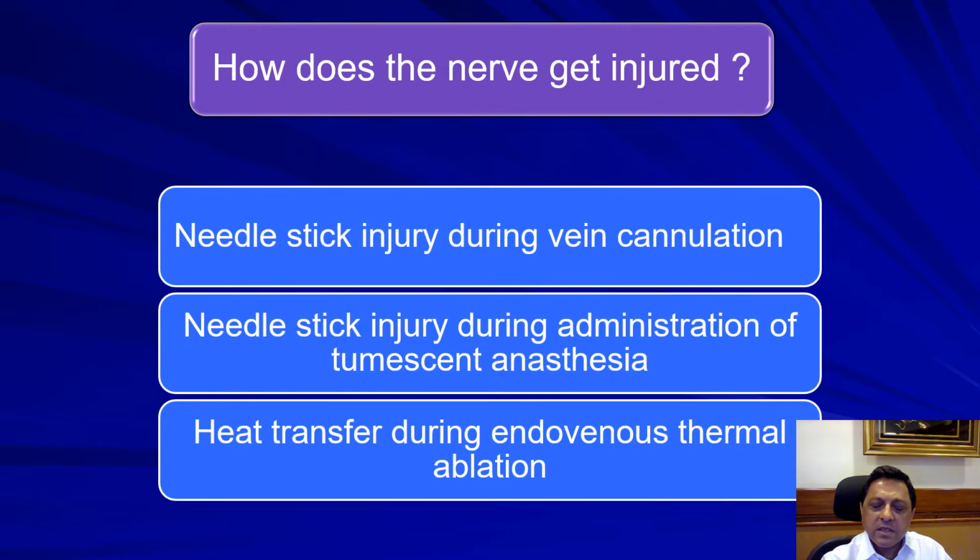So therefore, how does the nerve actually get injured? There are three basic mechanisms. One is needle stick injury, which occurs during cannulation of the vein. Secondly, needle stick injury, which occurs during administration of tumescent anesthesia. And finally, of course, the heat transfer during endovenous thermal ablation if you do not give an adequate amount of tumescent anesthetic.